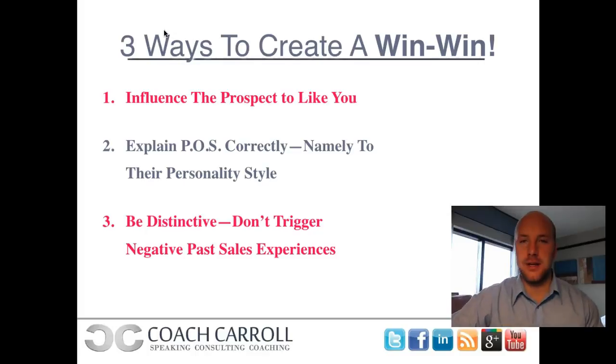Number 3 is we need to be distinctive, and we can't trigger any negative past sales experiences. If you have those triggers, and sometimes that's one of the most difficult things to deal with, you have to understand that people have different buying habits, they've had different buying experiences. So if a salesperson has treated them a certain way and you trigger that negative connotation, a lot of times subconsciously their mind will tell them not to buy from you simply because they remember the last time a person like you sold them something. So again, influence a prospect to like you, explain it correctly, namely to their personality style, and then be distinctive so that you don't trigger those negative past sales experiences.